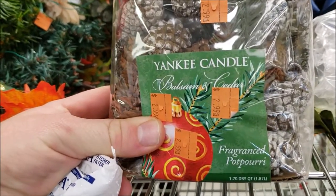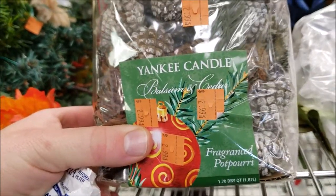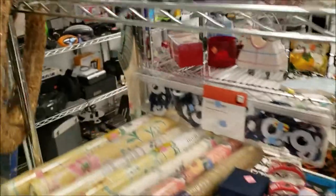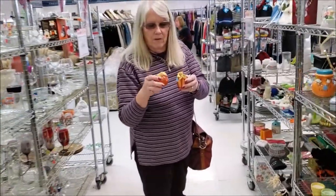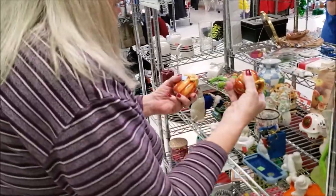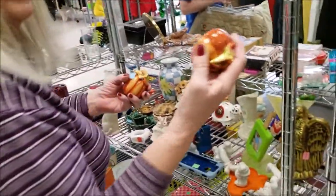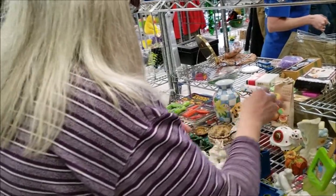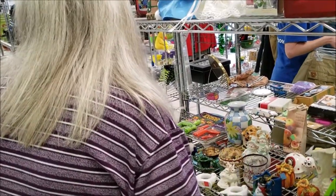Yankee Candle. What is this? Christmas cedar. Kind of lost most of its scent there. Little snow globe. What? Let me see. These are the ones I got at Cracker Barrel that go with my big thing. Oh, yeah. Were they salt and pepper shakers, right? Yeah, I thought so. Well, it's probably some leftover salt or pepper. I have no idea. All right, let her do her thing.